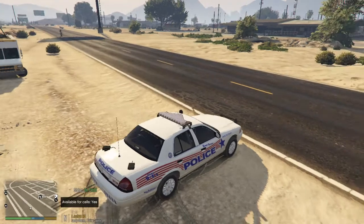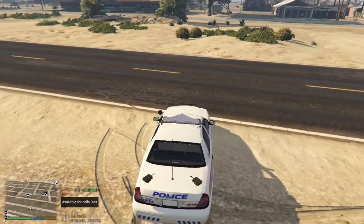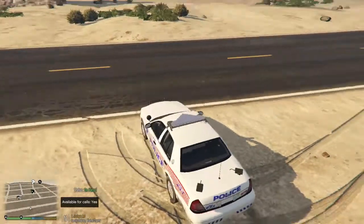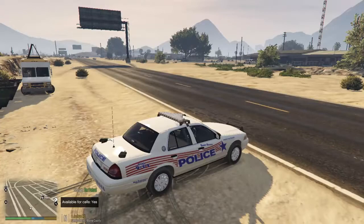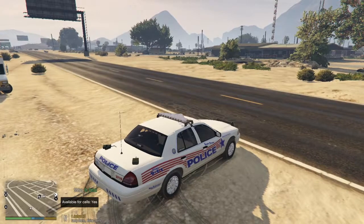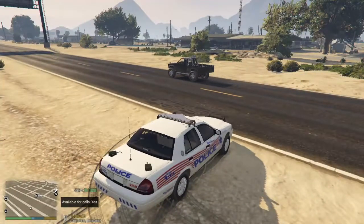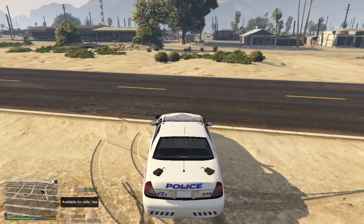Alright, sitting here waiting on a random car to pass by with expired documents or something. As you can see across there, there's one of the Sandy Shores PD SUVs on patrol across there. Just won't be any police station. And there it is.